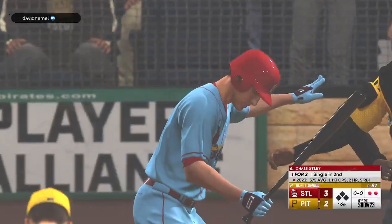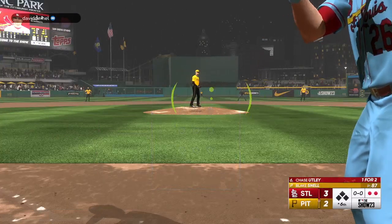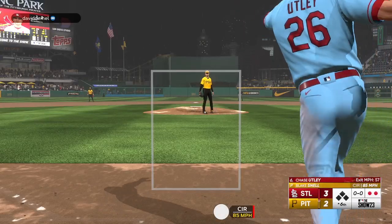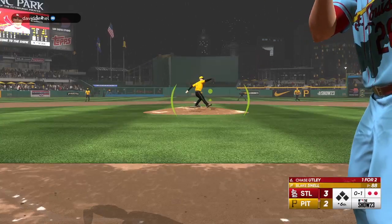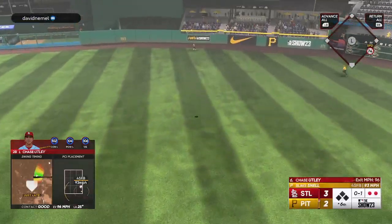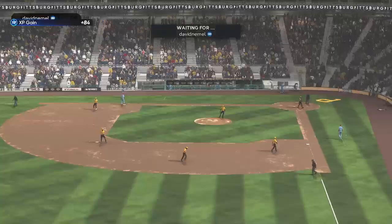And there's two away. And up next for St. Louis, Chase Utley. Little chopper rolls foul. Pitch. Hit pretty well in the air out to center. Anderson moves under it. He's there. He's got it. And that'll do it.